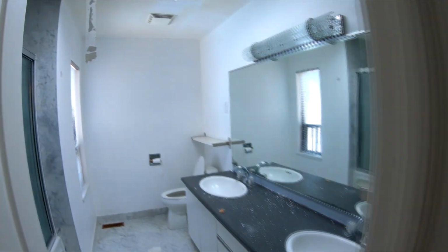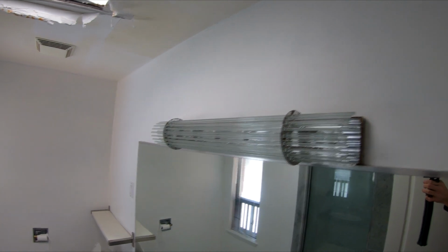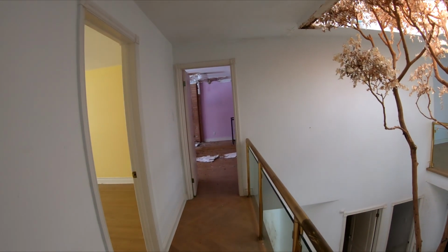Even the lighting fixtures. Look at this. I just realized this. Look at the lighting fixtures on that. Super trippy. Have a skylight in the bathroom even, which is pretty cool.